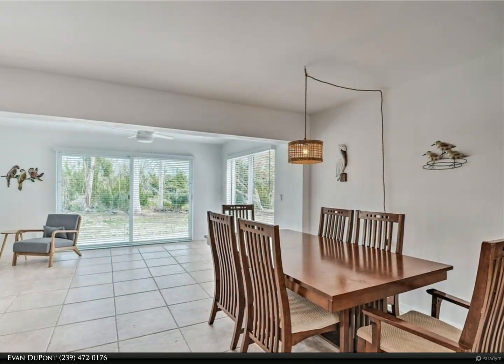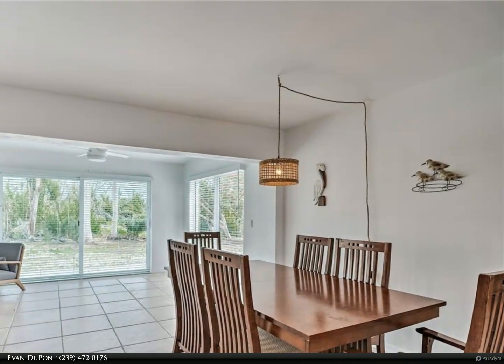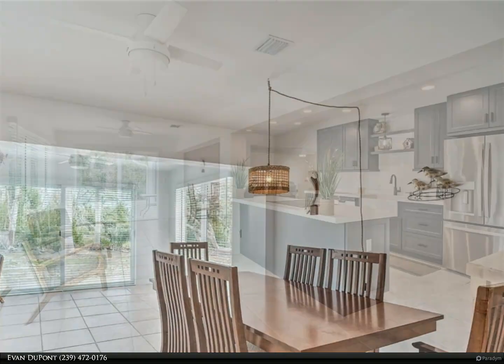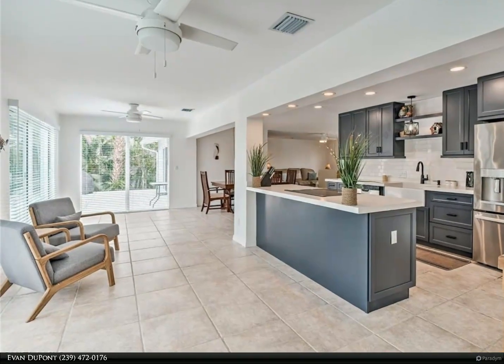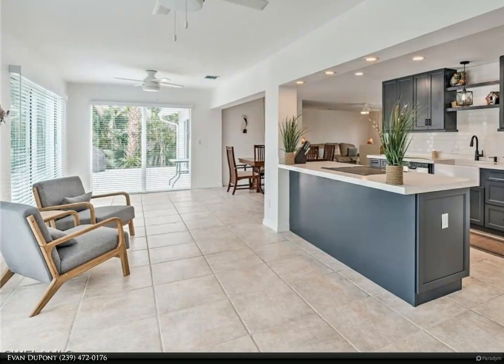The split floor plan and reimagined interior are ideal for entertaining and welcome you with two bedrooms plus den/office and two bathrooms, an open kitchen with upgraded appliances, cabinetry, and countertops plus a large island.